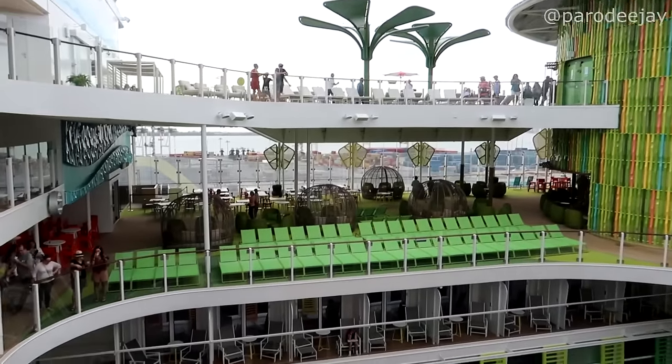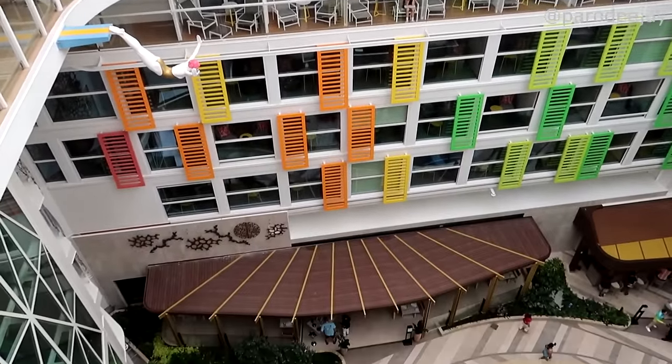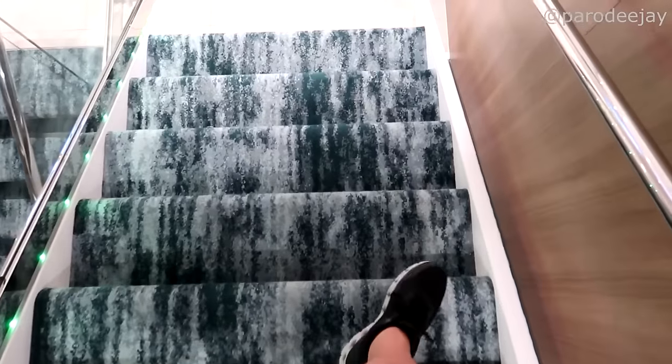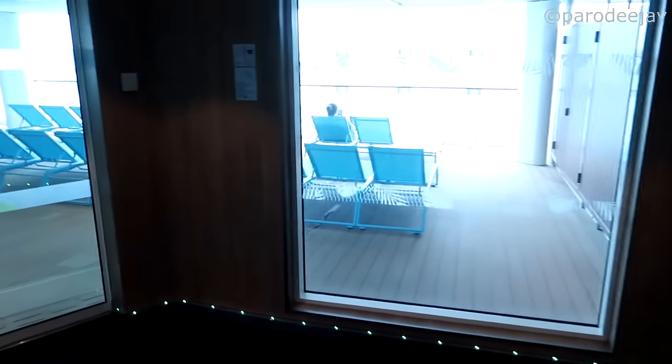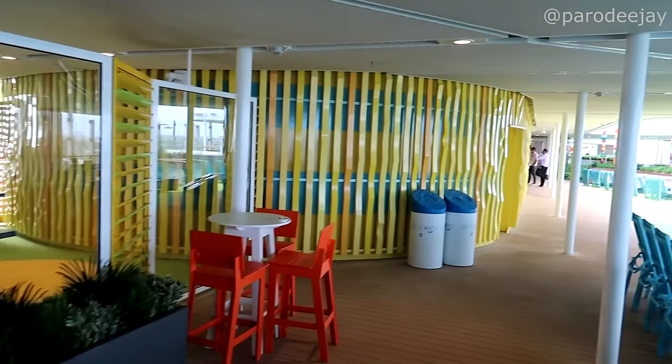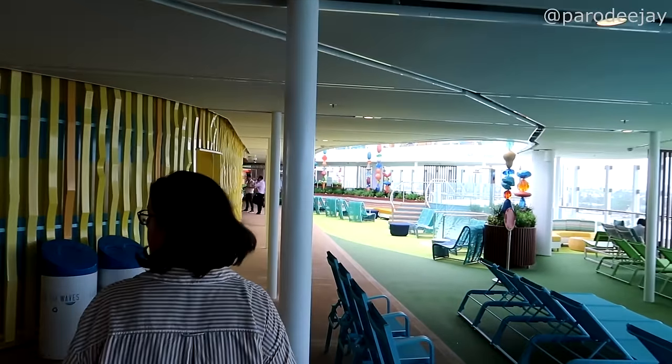Let's get this view down again. All the way down to the park. It's so open. It's really good. Let's get a slightly lower perspective. Well, back out to Chill Island we go. We got table tennis right out here. Let's see what else we can learn.